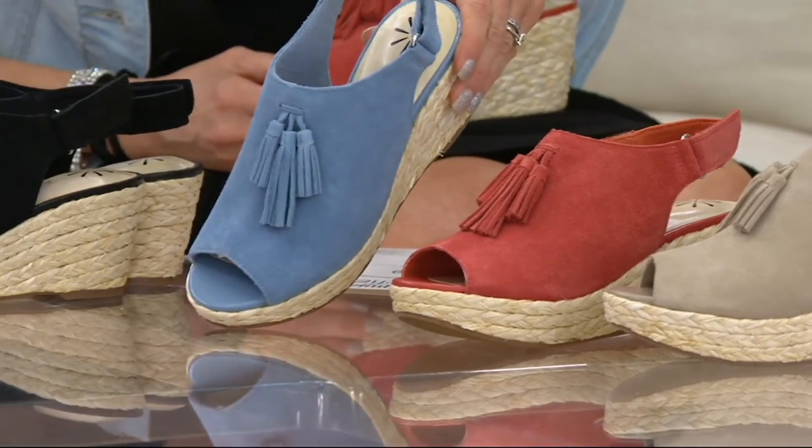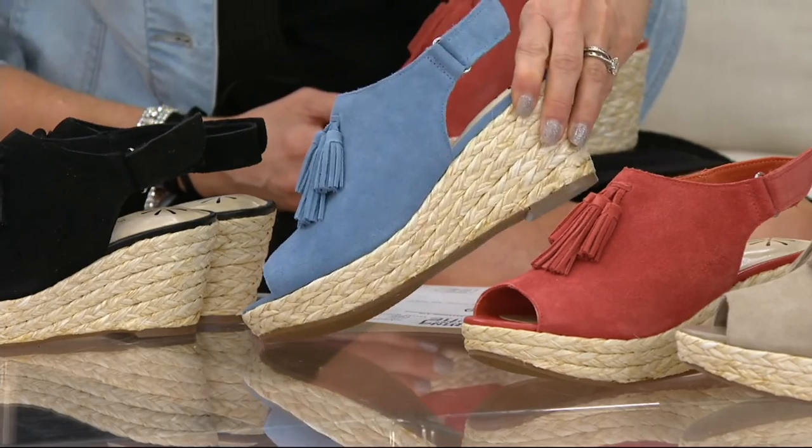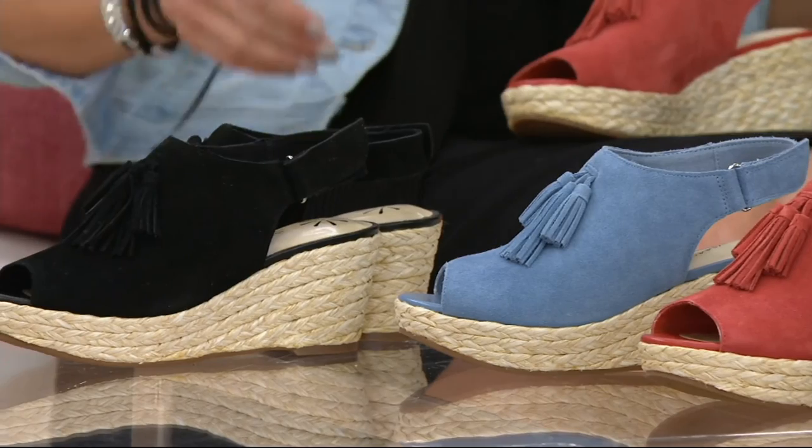Okay, Dolly, this one is light blue. Now that is very light blue. That is a good color. A great way to name a shoe. And what is that one called, black? I hope that one's called black suede.